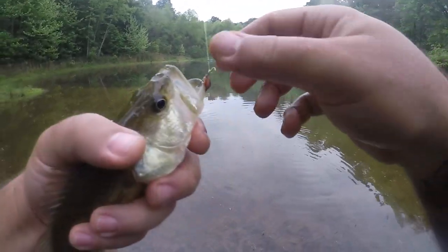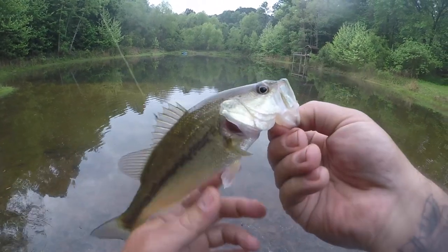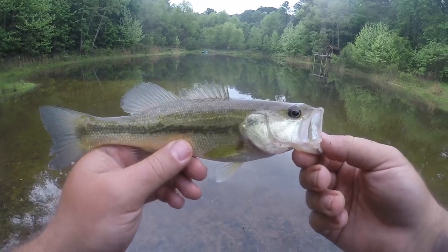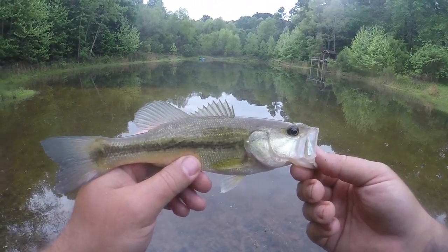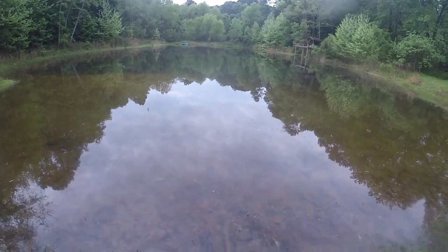All right. Nice little bass here. And I got to watch him swim over to the bluegill beds and pounce on that worm. It was pretty awesome.